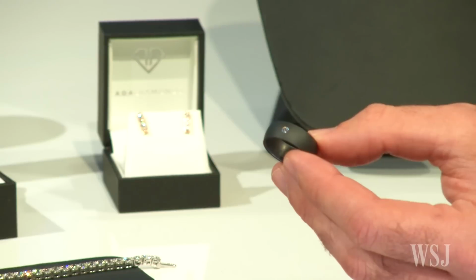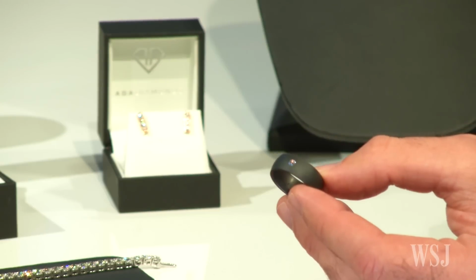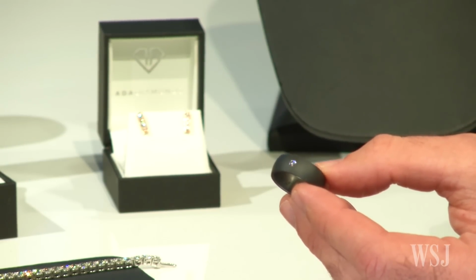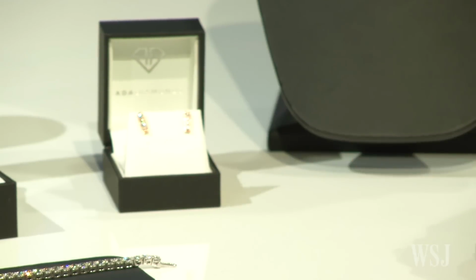Well, and what's that there? This is a ring made entirely out of diamond. You're kidding. The ring itself is made out of diamond. That's about 25 million microscopic diamonds sintered together into one of the strongest materials on Earth. So this will not break. Yes, it's a wonderful wedding band or fashion ring that many of our customers absolutely love.